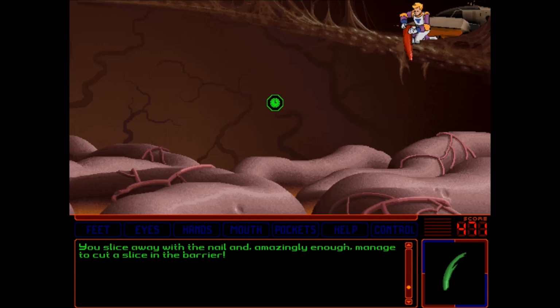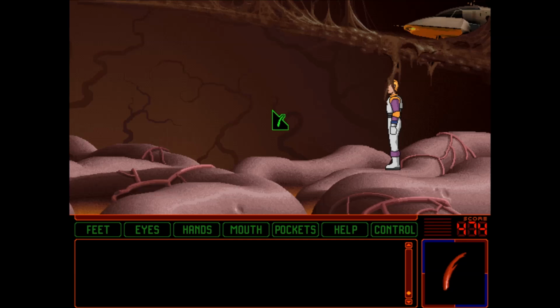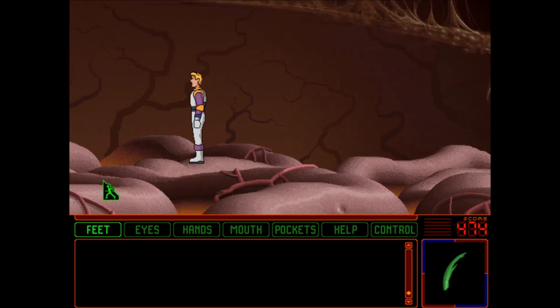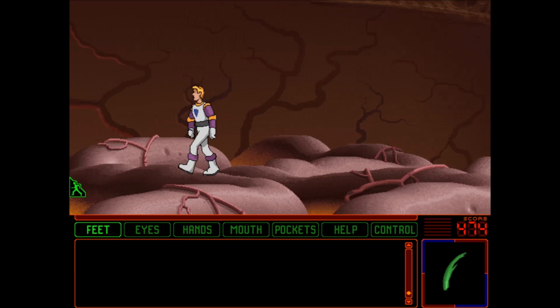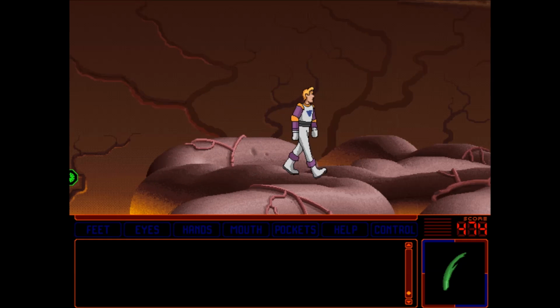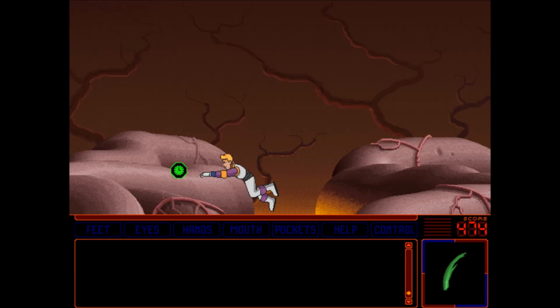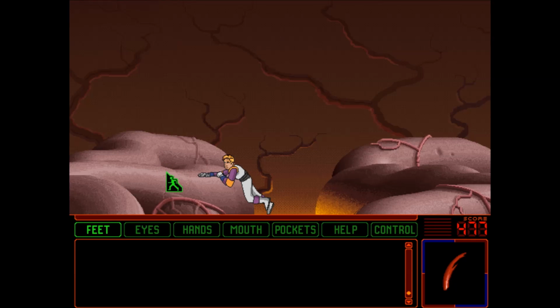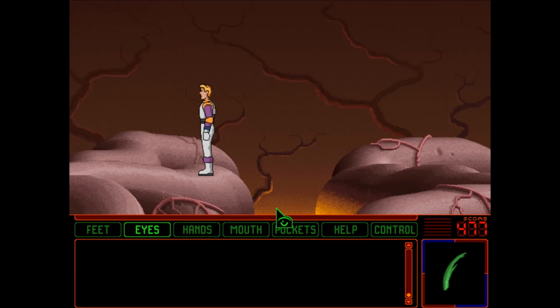You slice away with the nail and, amazingly enough, manage to cut a slice in the barrier. Yikes. How am I supposed to jump across this one? Man, that was close. This is the meninges.